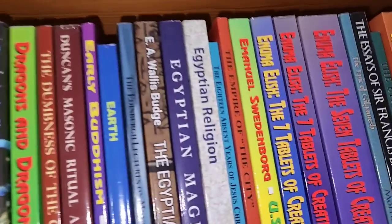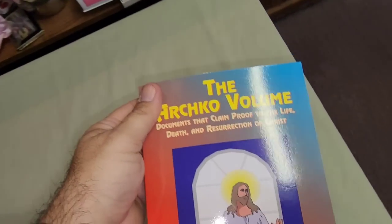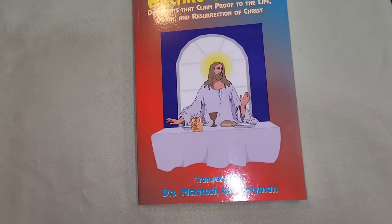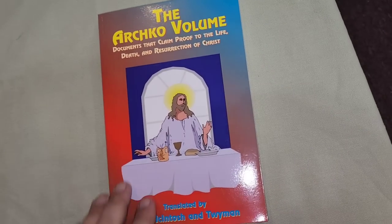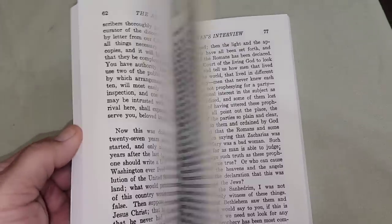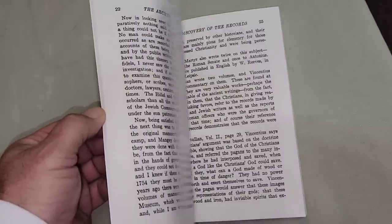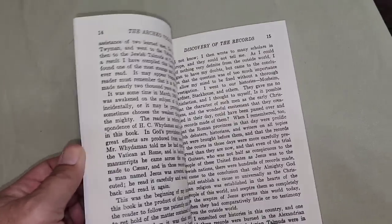Look at this. The Arco. I told you guys about this book, the Arco volume. The guy snuck into the Vatican, and he found some records that the Vatican was pissed off about. This is interesting. This is the original book from the 1800s. Here it is. I'm flipping through it right now. This is not redacted. It has not been retyped, edited, so there's no risk of material being changed or done.